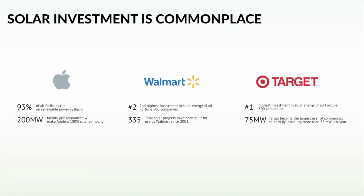So Apple, currently 93% of facilities are run on renewable power systems. They have over 200 megawatts of solar installed at the moment. Cloud computing has created extraordinary energy demands at data centers across the United States. And by the end of 2018, Apple is expected to be a 100% solar powered company. They plan to deploy hundreds of megawatts of systems to power their offices, retail outlets, and data centers.